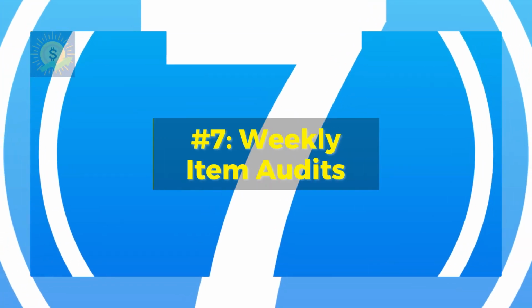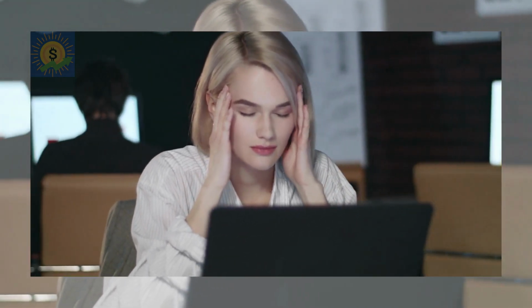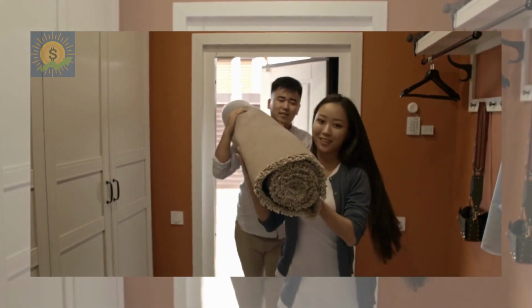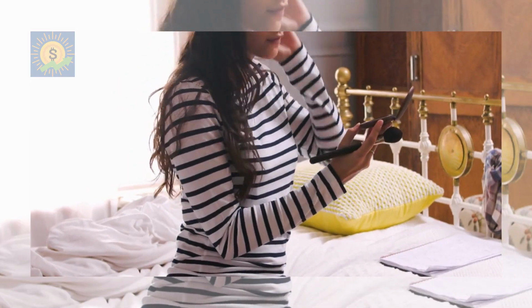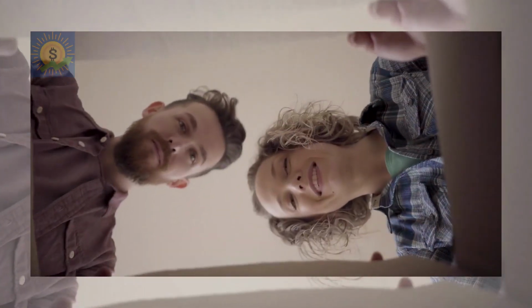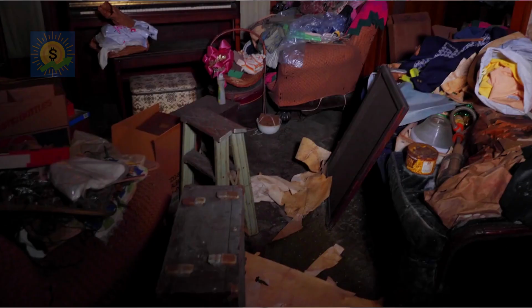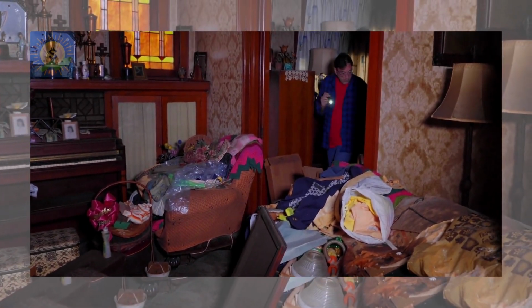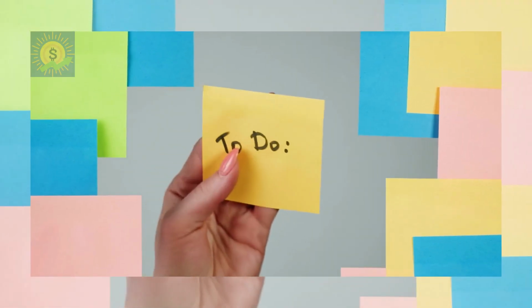Number 7. Weekly item audits. Did you know that a cluttered home can increase stress levels? The weekly item audit is your mini decluttering session. Each week, pick a small area, maybe a drawer, a shelf, or a corner of a room. Go through it and remove items you haven't used recently. This habit prevents the gradual accumulation of stuff we often don't notice. To make it effective, set a recurring reminder. As you do this, you'll find that the space in your home breathes a little easier, just like you.